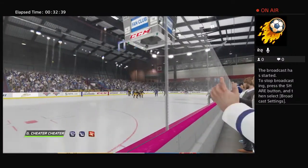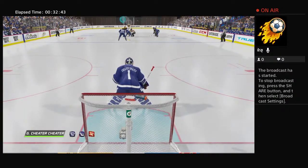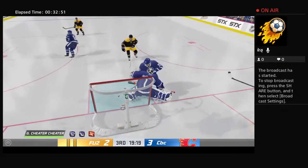And we are just moments away from the start of the third period. Here we go. Put up or shut up for both teams here in this third period. We are underway.